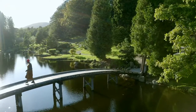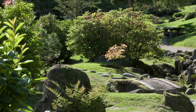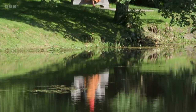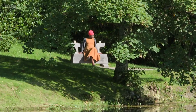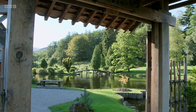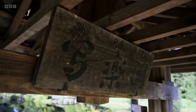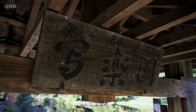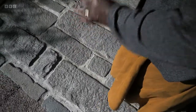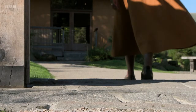Japan has a long tradition of gardens, and what Ella created was a stroll garden, a large space for walking, admiring the views and contemplating. Every element of the garden, like this entrance gate, has exquisite detail, purpose and meaning. The sign says Sha Rakuen, the place of pleasure and delight. And these stones are intentionally uneven to slow you down as you enter, helping to calm the mind.